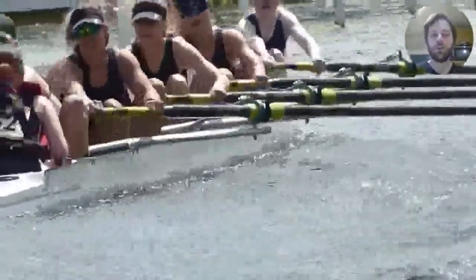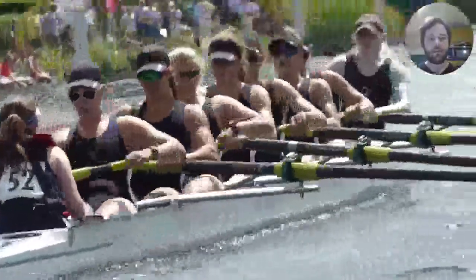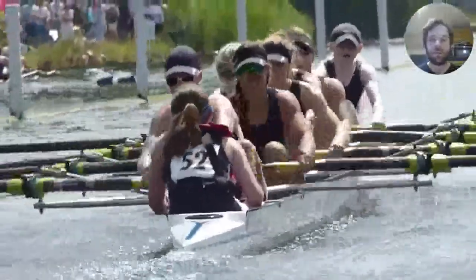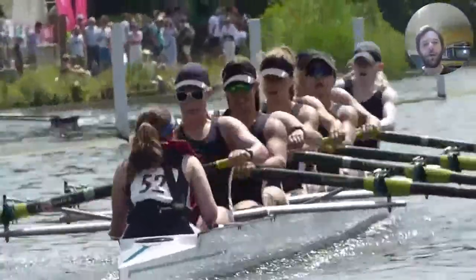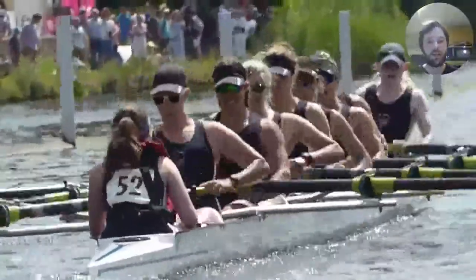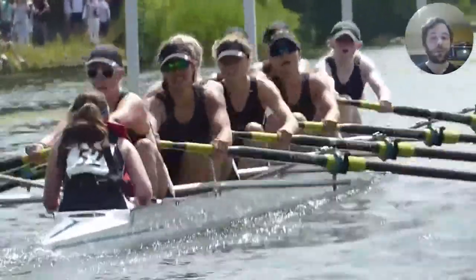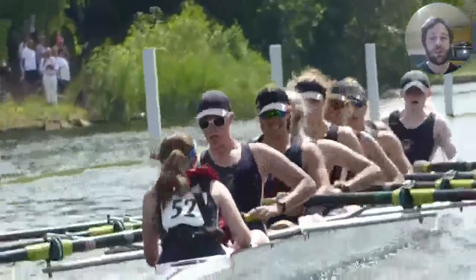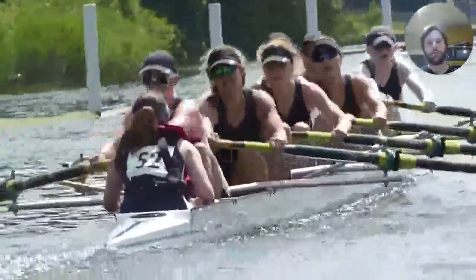So the crew you can see on the screen is the 2017 Henley Women's Cantabs 8 that won the Club 8s. And here we see them in pretty much the last 100, 150 metres before the finish line. Now, a little bit of context. This crew is not the most powerful crew on the water. So I looked back and their average erg was 732 for 2K. And yet despite that, they're a very technically effective crew.